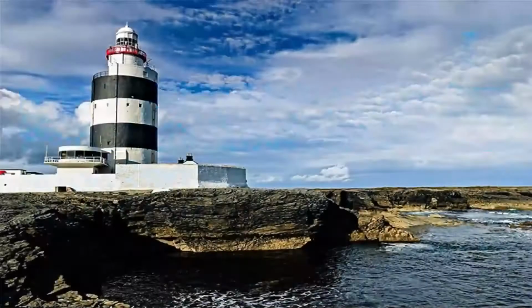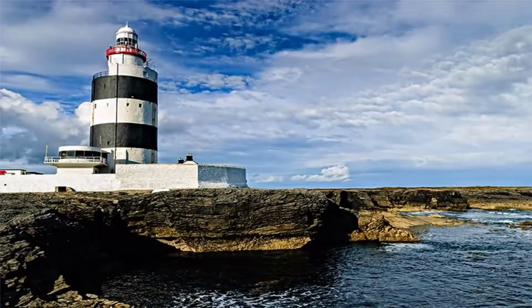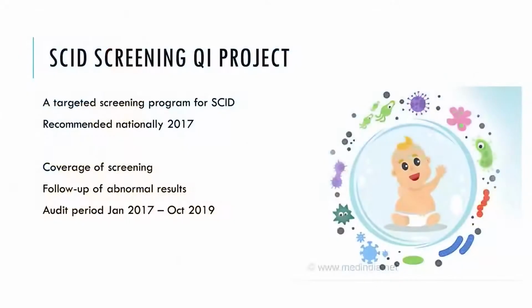So here's another beautiful Wexford landmark. And using that, I will segue into the next presentation.